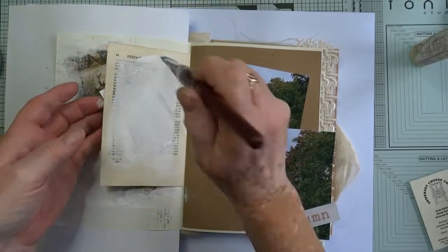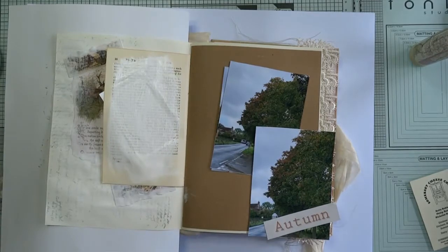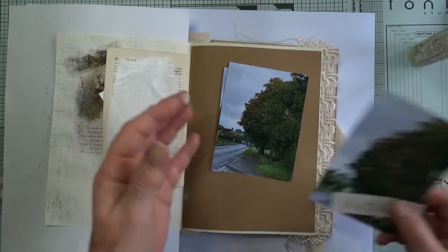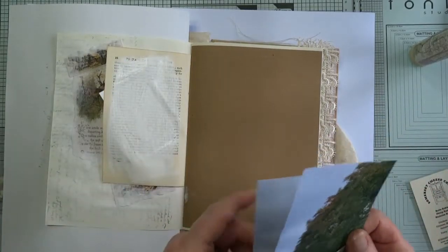Do you know, 12 months ago, I had a tub of gesso in my cupboard for about three or four years. Hadn't really used it, and it was like, what am I going to do with this stuff? And now it's become a bit of an essential, now I've discovered how to use it properly.